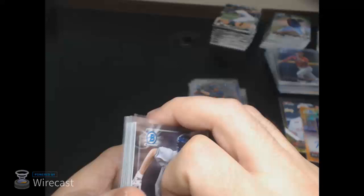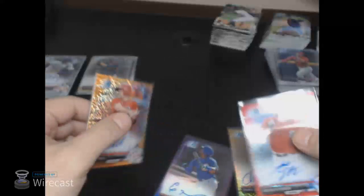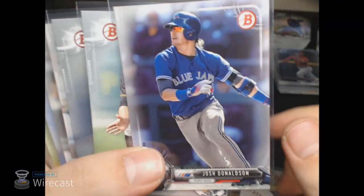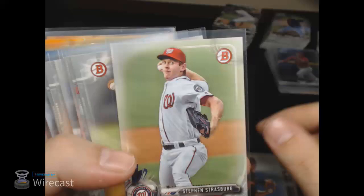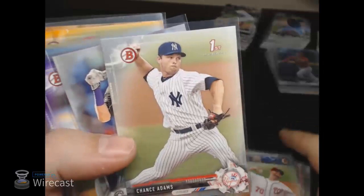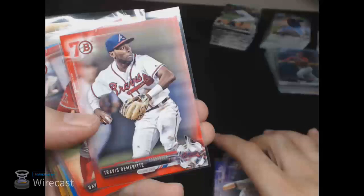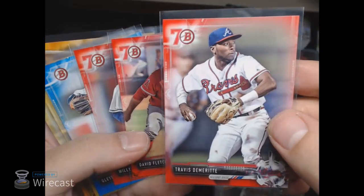All right, guys. Case number three, recap. Paper parallels. Case number three, second of three hobby cases. Silver paper to $4.99, Tyone. Donaldson, Newman, Soraka, Herrera, Tapia, Garrett, Strasburg, Jimenez, Jong, Segedin, Cespedes, Voth, Adams, David Dahl, rookie. Purple paper to 250, Birdie, Chang, Raudis, Mazara, Tapia, Austin Meadows. 70th anniversary red paper parallel.